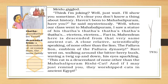Okay, so Ravi went on, walking around the bitterberry bush, waving a twig up and down, his eyes sparkling. So what was actually happening? He was continuously talking about this Mahendran's ancient cats, his Pallava dynasty and everything. While talking, he was walking around those bitter bushes with the twig in his hand. If you look at the picture, you can see how the twig is. It's a thin branch. So he was moving that twig in his hand up and down and his eyes were sparkling. Over here, sparkling means that it was shining. He was very happy to share this history of cats.